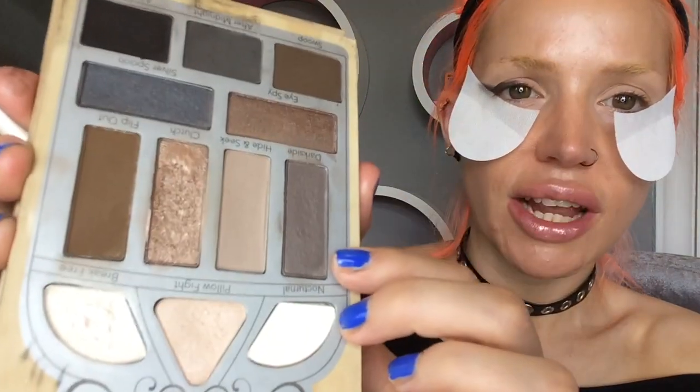Another thing you could do at this point as well, if you wanted to have an ombre, more subtle look, you could go in with a shade that isn't as dark as the initial shade you used for your wing, and you could just blend it into that, you know?